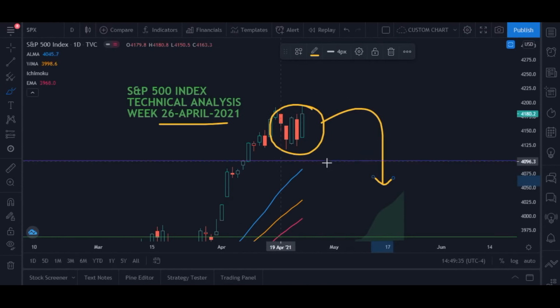And if we talk about the support and resistances, this is the immediate support, which was acting as the resistance earlier. So this is now the immediate support, which is at 4,100, and if the market breaches this support, then the market will respect its first moving average ALMA, and then the WMA, and then the exponential moving average, which will then be around 4,000, maybe 4,020, 4,010.